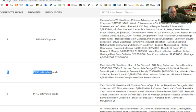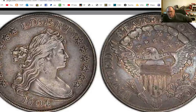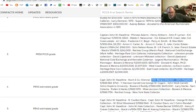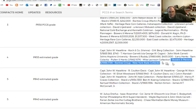Oh, let's take number 4. It's a Proof 55 specimen, right? Which would be this guy right here, this coin. Okay, let's look at that now. Where has that been? It was purchased by Captain John Hazeltine and Koch & Company in Vienna. Then it went to the O.H. Berg Collection and was purchased from John Hazeltine in 1883 for the whopping price of $740. It went to T. Harrison Garrett by way of George Cogan, then to John Work Garrett at Johns Hopkins University, then through a Bowers & Ruddy sale in 1980 for the humongous, unheard-of price of $400,000. Seriously? Yeah. And it's made a couple of other sales after that. Bowers and Merena. Bowers has seen that one a couple of times.